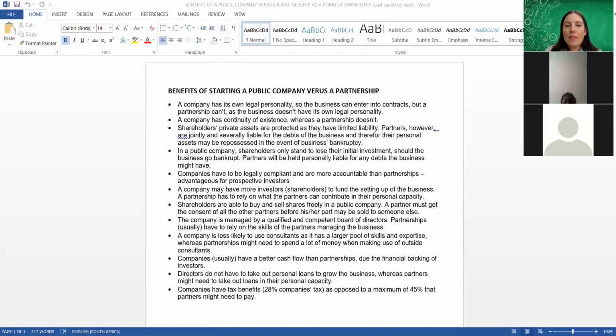Okay, if we look at lifespan and continuity, a company has continuity of existence. Why? Because it is a legal entity separate from the shareholders, both private and public. Company shares can be transferred, bought, or sold. So obviously there's trade. Just remember, with a private company, the shareholder who wants to sell his shares must get permission from the other shareholders.